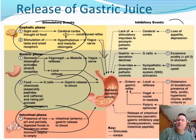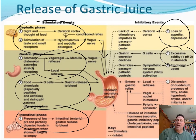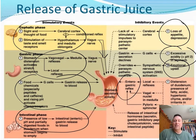On the other hand, if you have a loss of appetite, your cerebrum is going to inhibit your vagus nerve, and you're not going to make much gastric juice. If your stomach gets too acid, there's kind of a safety feature where you're going to inhibit gastrin so that you don't keep making it more acidic. Emotional upset can make your sympathetic nervous system be stimulated, and that's going to inhibit digestion as well. And then with enterogastric reflexes, when things hit your small intestine, it's going to go back and cause the stomach to be less active.